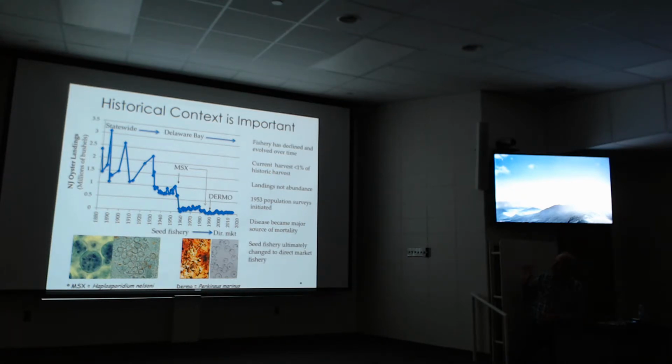And in response to that, though, this is where the evolution of the fishery comes in. The fishery changed from a seed fishery to what we call a direct market fishery. And I actually have to credit Eric for this because this was a shift that he made while he was the director of the laboratory working with the fishery here. And had that shift not been made, I think the Delaware fishery would be gone.